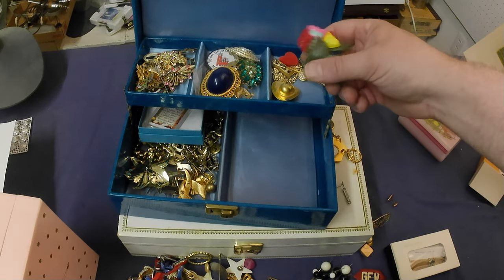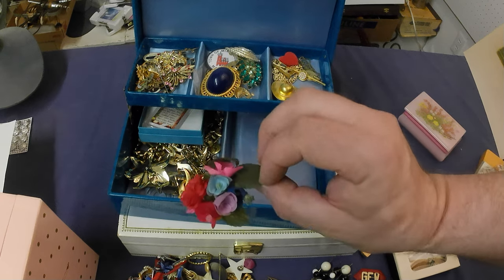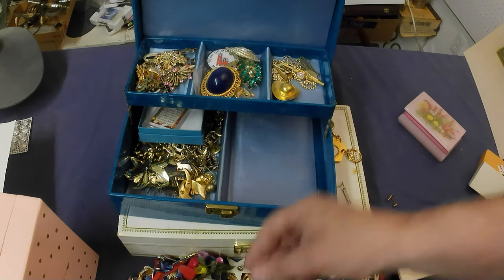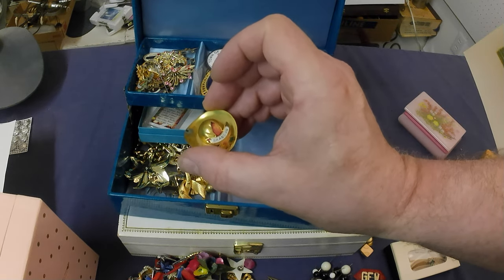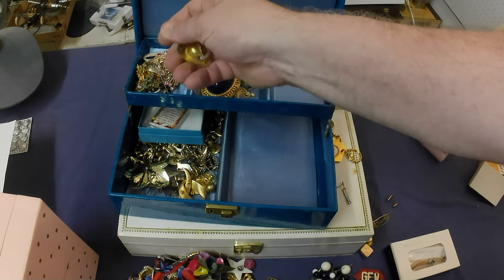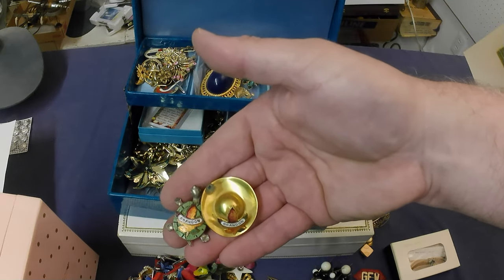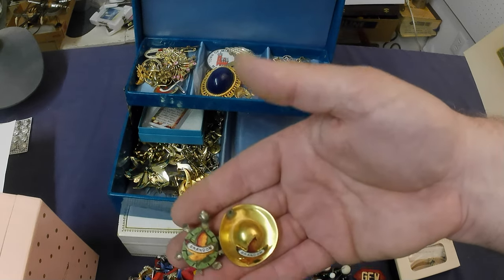Okay, let's go through this little top one. We got some celluloid flowers that are of no real consequence, unfortunately. We got a little stick pin, hat, again. Let's see, Brandon. Well, I know somebody that's interested in Brandon stuff. Oh, there's another Brandon pin here. So that'll pay for the lot again. So between the gold and that, I've probably doubled my money, I would think.